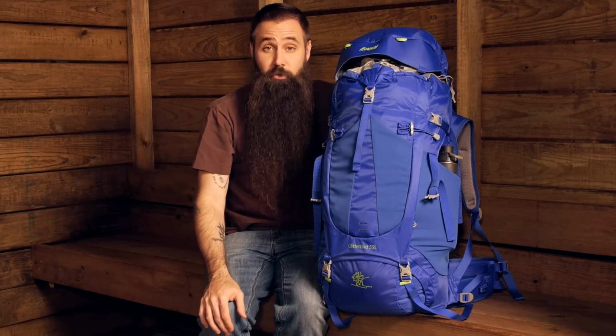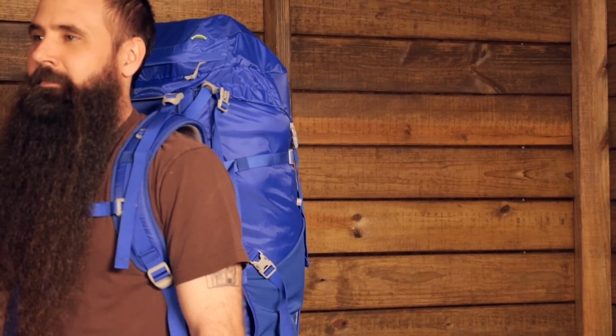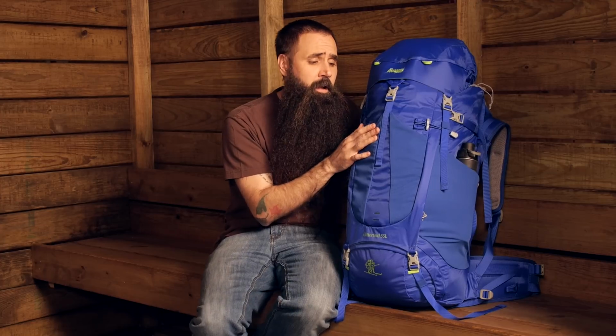the pack stay dry. With that award-winning suspension system, over 3,300 cubic inches of storage capacity, and a nice set of organizational features, the Bergans of Norway Glittertind 55L backpack offers a wide range of backcountry versatility.